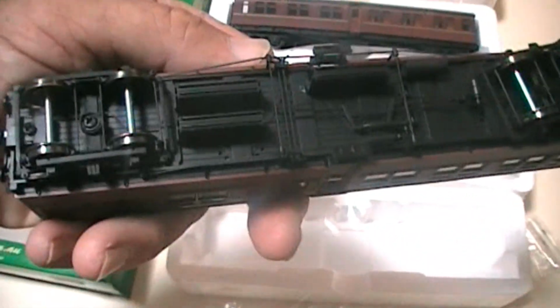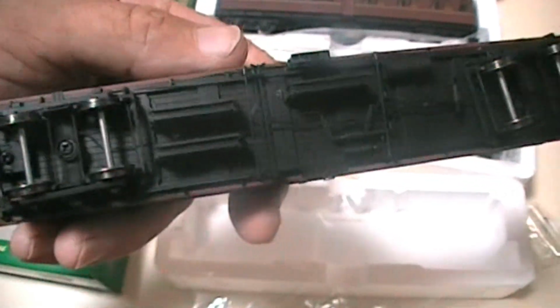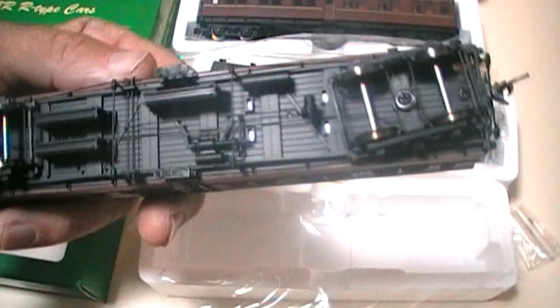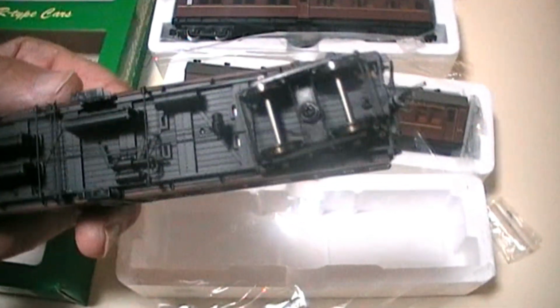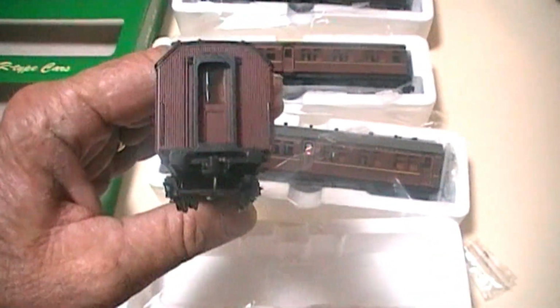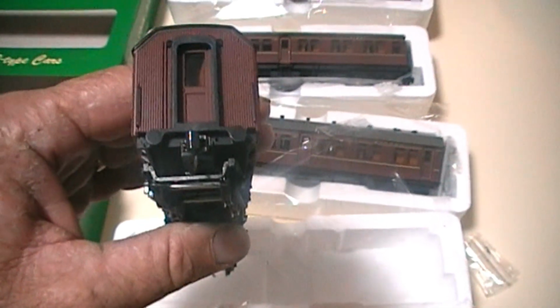You can see there's a heap of detail, fitted with KDs. It's a bit hard to get on the camera, all the detail. I feel like I'm going to break these things, they feel so delicate. But yeah, beautifully detailed, to say the least.